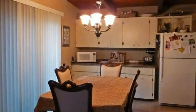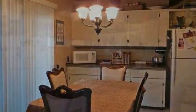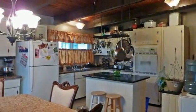indulging in a hearty homemade meal in the spacious dining area, whose sliding glass doors open onto a fantastic outdoor deck. Adjoining this popular gathering spot is a wonderfully appointed kitchen that delights the chef with its granite counters.